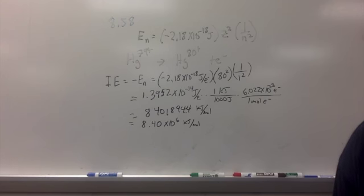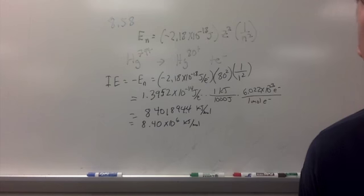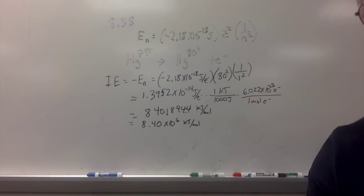When I do the math on that, I get 1.3952 times 10 to the minus 14 joules per electron. But looking in the back of the book, they report the answer in kilojoules per mole, which is fairly standard. So a quick conversion, 1 kilojoule is 1,000 joules. So divide by 1,000 to get joules to kilojoules, and then multiply by Avogadro's number to convert from electrons to moles of electrons, because we're going to remove a mole of electrons from a mole of mercury 79 plus ions. So when that work is done, we end up with 8401894.4 kilojoules per mole, which in scientific notation would be 8.40 times 10 to the 6th kilojoules per mole. I think the back of the book said 8.43, so there must be a difference in some of our rounding.